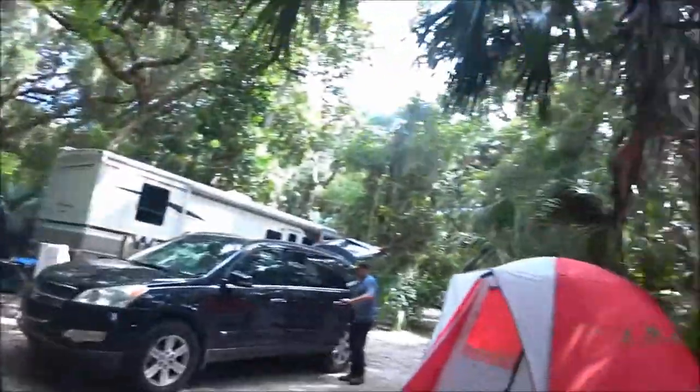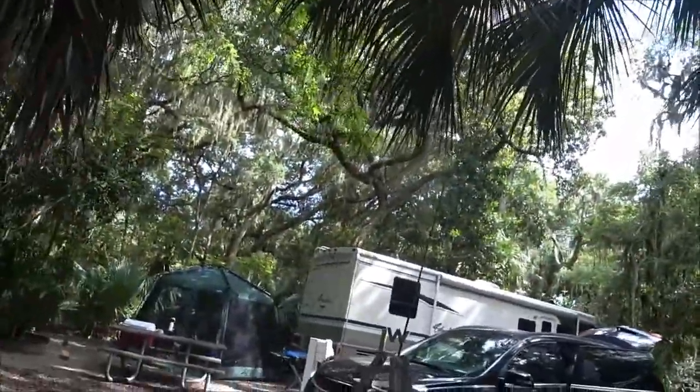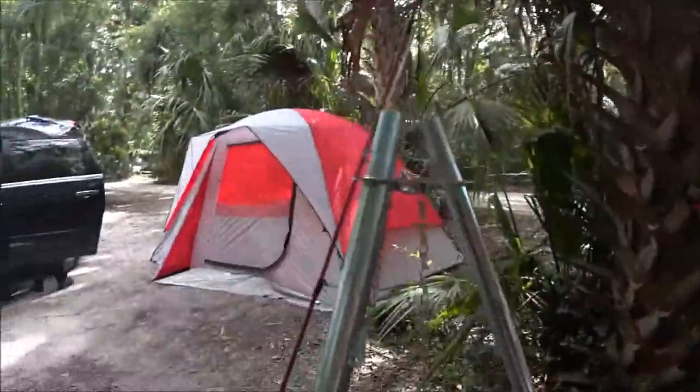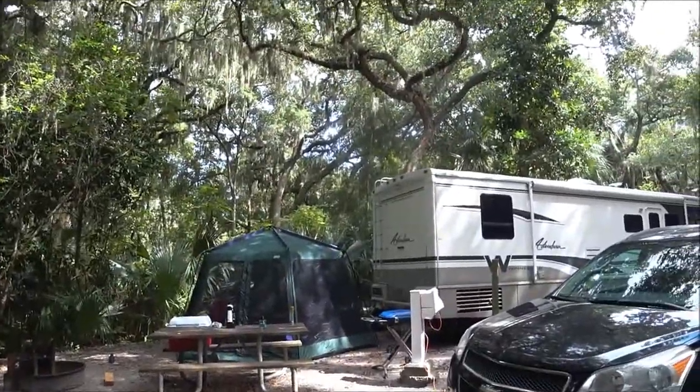Okay, guys, we're back at the park. And here's the car. There's Shea Bear over there. He just strung my rod again and put some new stuff on there. There's our tent. And this is what I mean, that we have that next door to us.